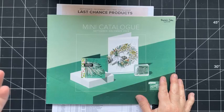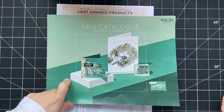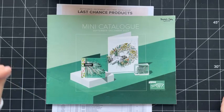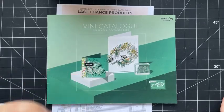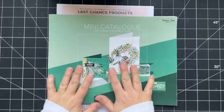And if you are not yet a demonstrator, then you have two opportunities. You can either wait until the catalog goes live at the beginning of January, or you can purchase the starter kit once pre-order starts, and you have the opportunity to add some of those items into your starter kit. So pre-order product can be included as part of your starter kit. All right, so lots of stuff coming up.